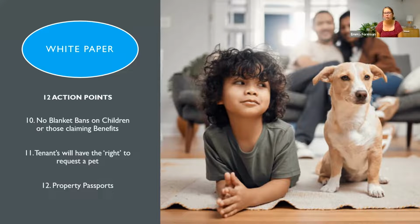Likelihood is that they will bring back in direct payments to landlords and letting agents, because at the moment it goes direct to a tenant and they pay it unless there's rent arrears, which doesn't really work. So it's likely that that will change, but you will not be able to discriminate against a tenant on benefits or a tenant with children without good reason, and what those good reasons are we need to wait on for that one. Another big one that everybody's been talking about, tenants will have the right to request a pet.